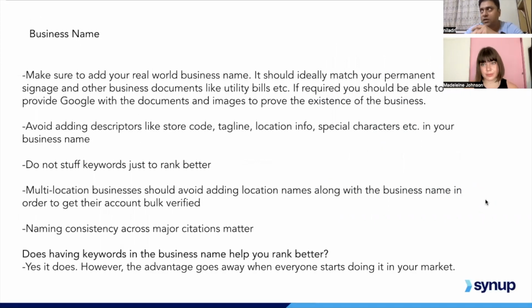That means that whenever you're using a business name, make sure it's the registered business name, the name that people use to identify your business in the real world. It should ideally match your permanent signage outside your business and other business documents like your utility bills, etc. The point being that there are times Google will request additional information like pictures and utility bills to make sure that it's a genuine business. And you will need to provide the information if you want to stay verified.